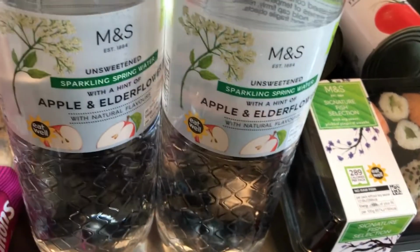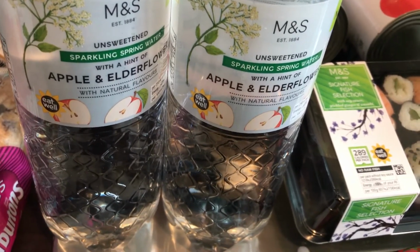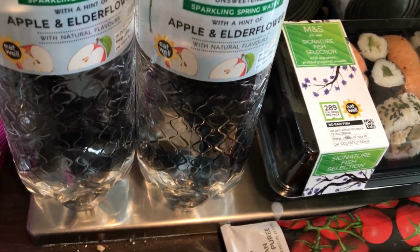So the first two items, as you can see, are two 1 litre bottles of the unsweetened sparkling spring water with a hint of apple and elderflower. I absolutely love these. I highly recommend them. They're only 70p for a litre, which I think is good value.